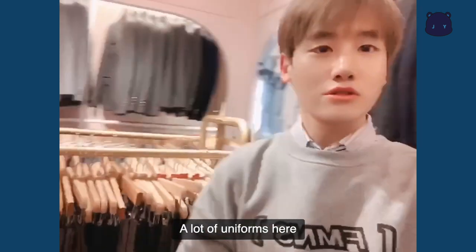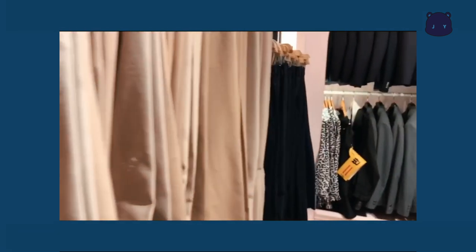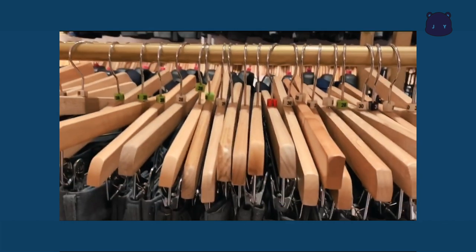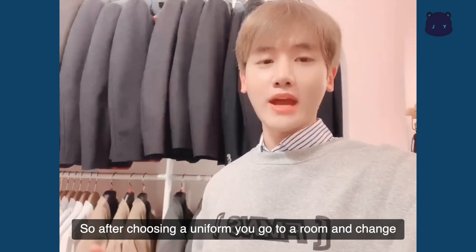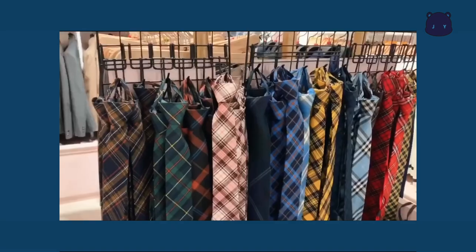A lot of uniforms here. Basically, after you put on your uniform, you can go to the room and change, and afterwards you can take photos in the studio and you can go out.